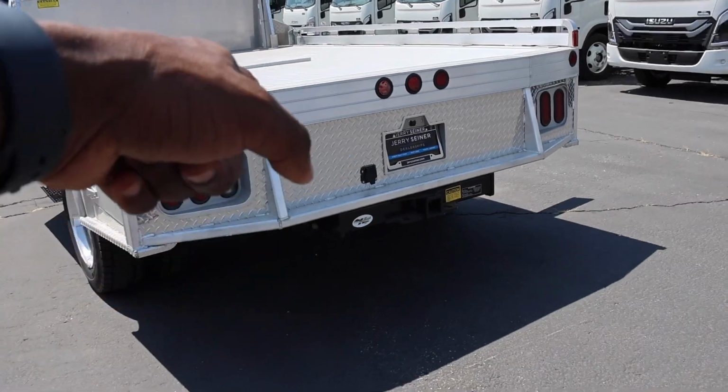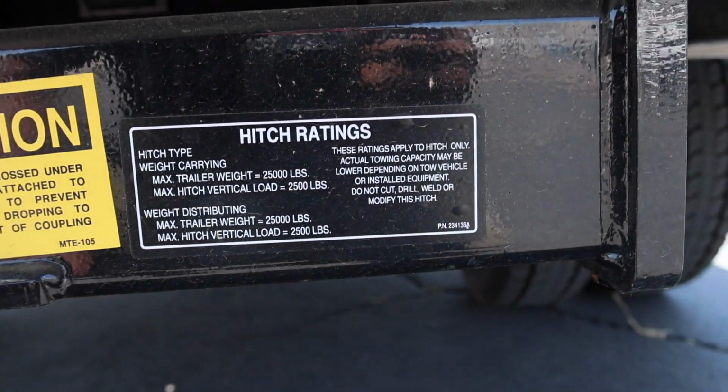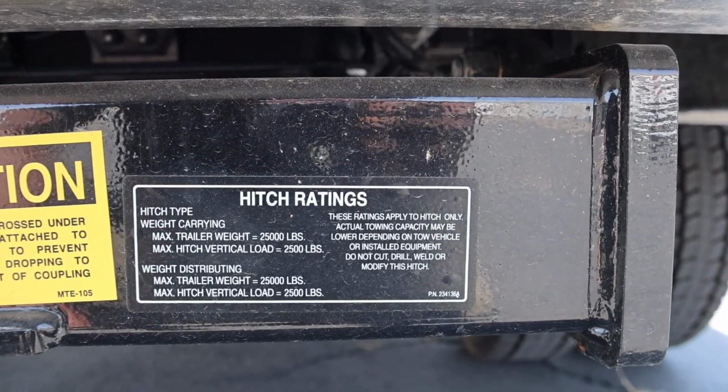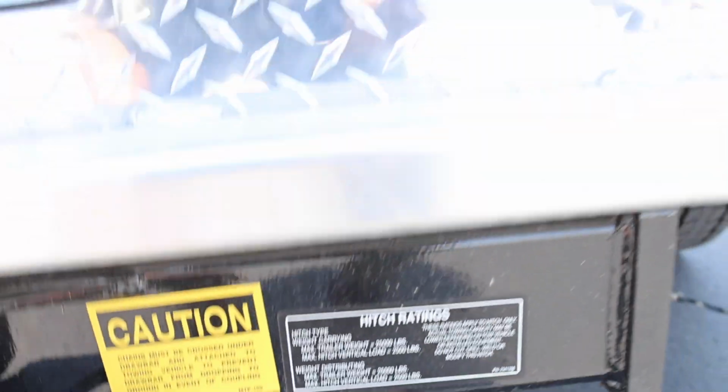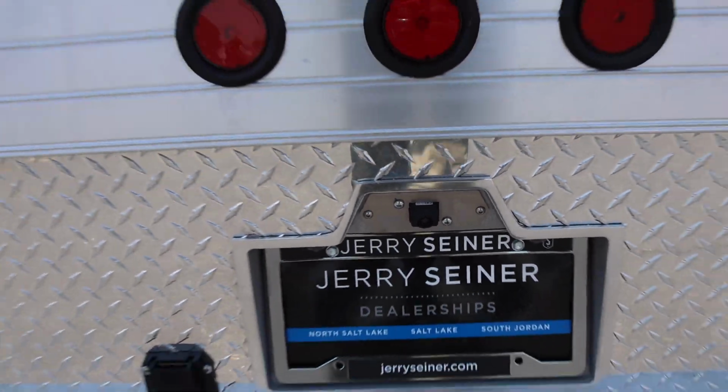They do provide a 7-pin for your conventional hitch. And here's all your specs. So max trailer weight is 25,000 pounds, and then 2,500 pound vertical weight. LED lights, and this has a backup camera.